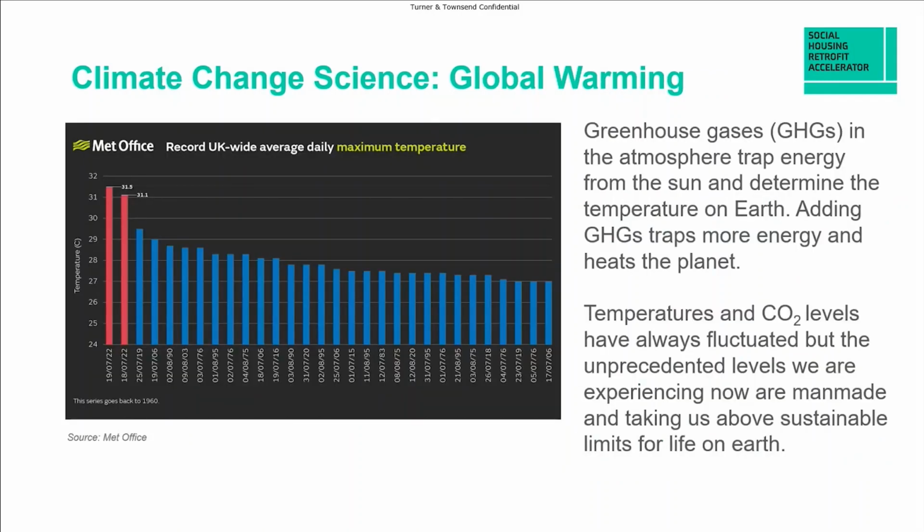Why is this important? Absolutely, greenhouse gases are really important to keep our climate as we have it at the moment. But the problem is that we are adding too many greenhouse gases into the mix, which is trapping more energy in the atmosphere, which is causing this heating up of the planet. This figure is from the Met Office, updated from last year, and you'll see on the left hand side the 2 highest columns are from last July, when we experienced significantly higher temperatures in the UK than we have previously been used to.